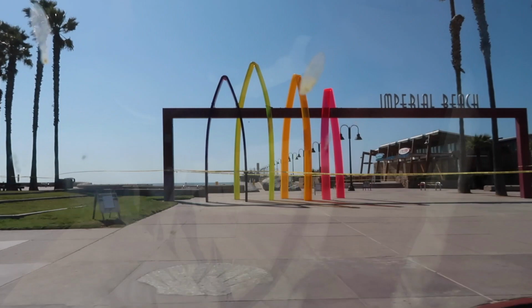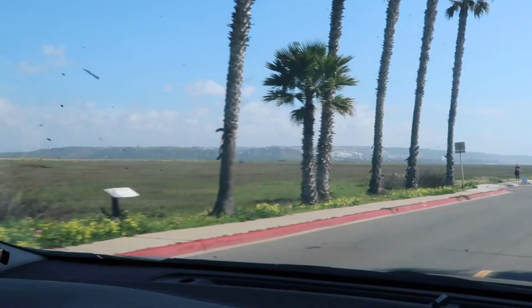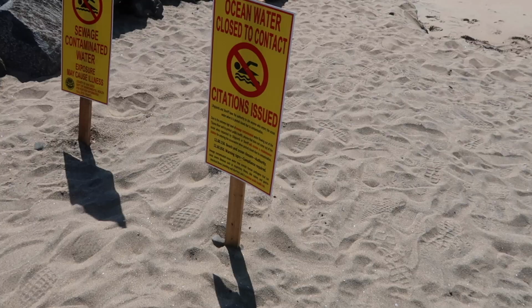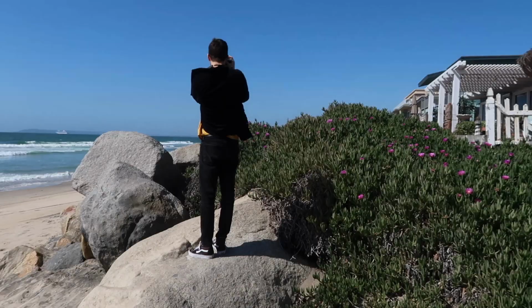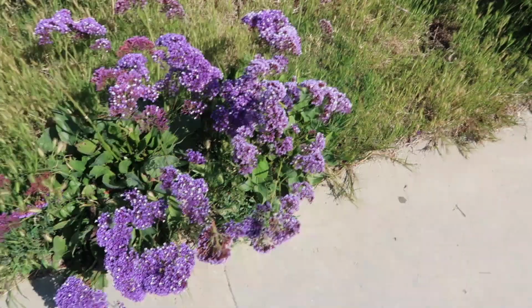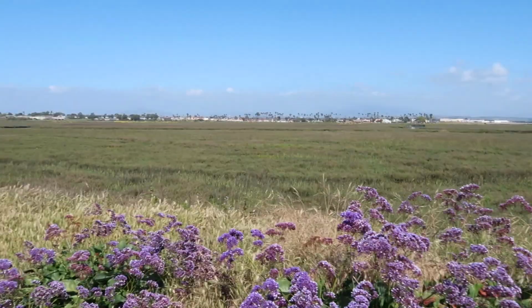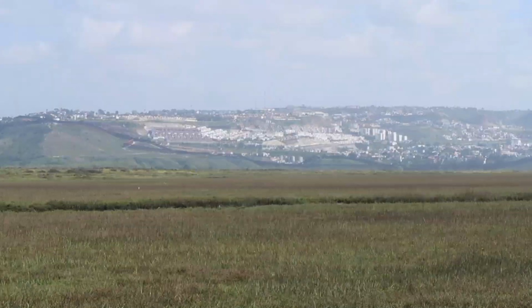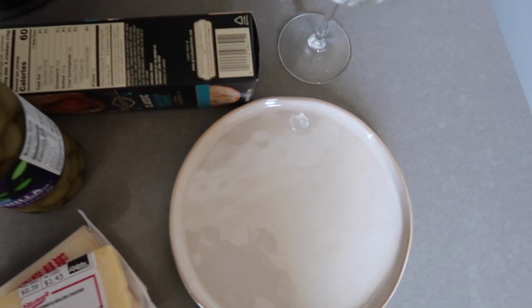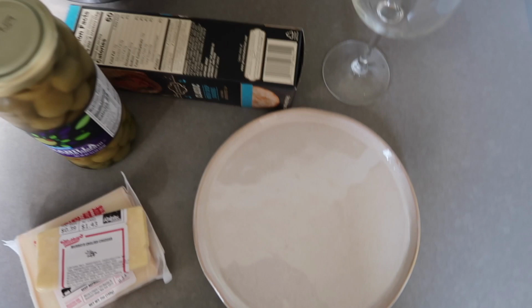IB. Out here in the distance, you see Tijuana, Mexico. That is not a good sign. So pretty. This is all marshland over here. Kyle just pointed out, if you look very closely, you can actually see the border wall between the US and Mexico.